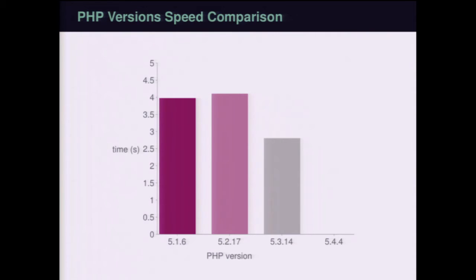Now I knew that 5.3 had been quite a lot faster. At the time we did the release, there was lots of talk about the garbage collector and so on. I'm not an internals developer. I just complain when things are broken in PHP and other people fix them. I don't even read internals. People just tell me if anything important happens. Right, 5.3, they told me it was faster. 5.4, we didn't really talk about performance. So anyway, yeah, it's faster.